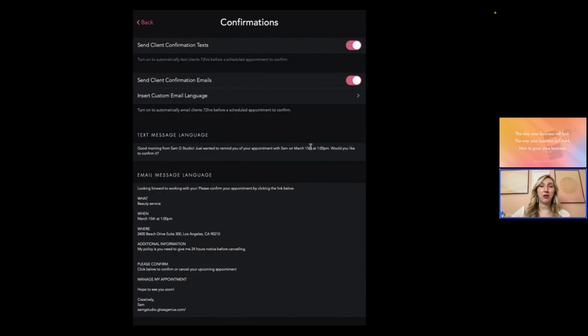The great thing about GlossGenius appointments is that your clients can always receive these notifications at no extra cost to you. These go out automatically. It doesn't matter if you have 2 clients or 200, we'll take care of sending these for you at no additional cost. You'll see the text message and email language below.